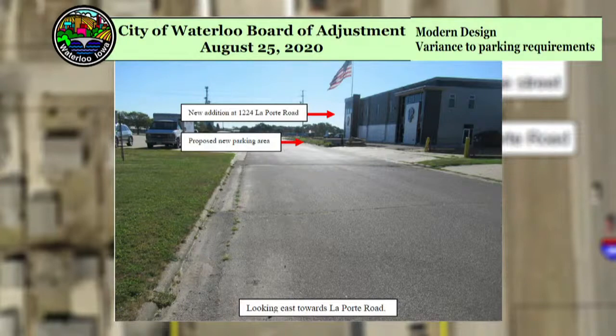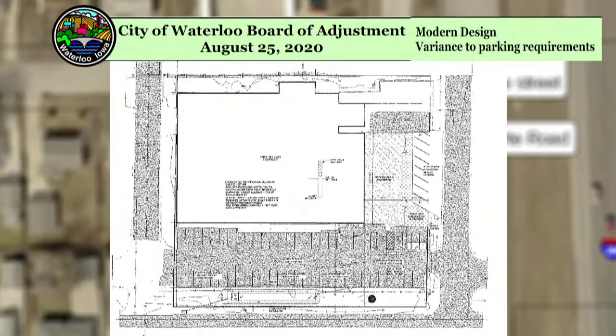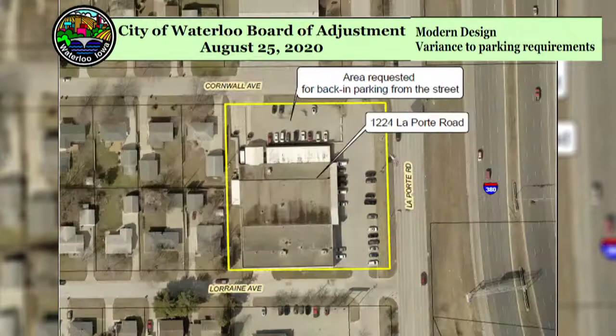There will be no direct connection from the parking spaces located off of Cornwall Avenue to the main Image Point parking lot along LaPorte Road. The main parking lot is the former LaPorte frontage road that has been vacated, and the applicant has installed jersey barriers on the north side in order to stop people from using the parking lot as a shortcut. The proposed request would be in conformance with the classification of this area as commercial on the future land use map within the City of Waterloo Comprehensive Plan, adopted September 22nd, 2008.